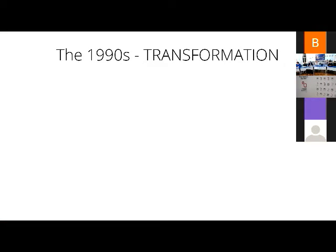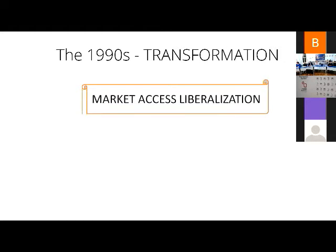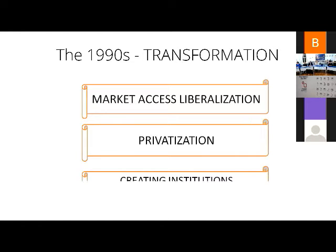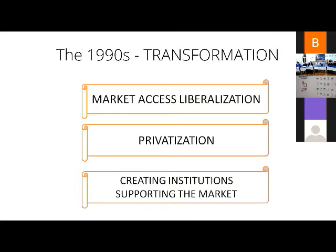Transformacja bankowości oznaczała wiele zmian. Po pierwsze, liberalizację dostępu do rynku, która w początkowej fazie doprowadziła do znacznego wzrostu liczby banków. Była to też prywatyzacja, której konsekwencją była zmiana struktury własności, a także tworzenie instytucji wspierających rynek bankowy, takich jak nadzór bankowy, Bankowy Fundusz Gwarancyjny, Centrum Ubezpieczeń Bankowych, Biuro Informacji Kredytowej, Biuro Informacji Gospodarczej czy Arbitraż Bankowy.